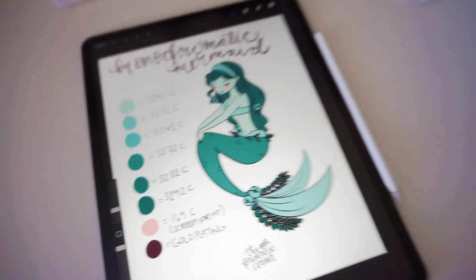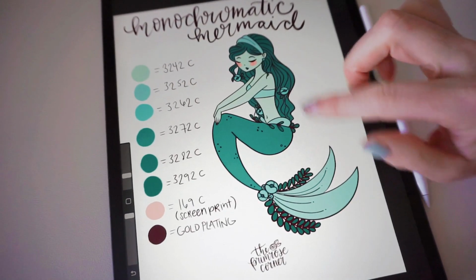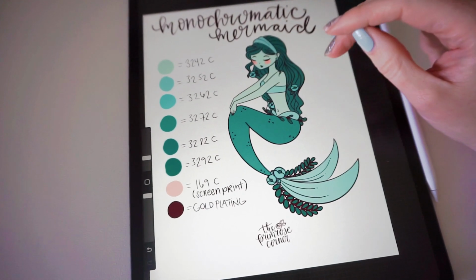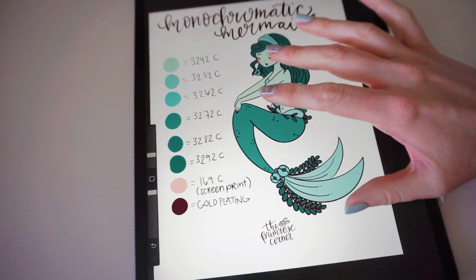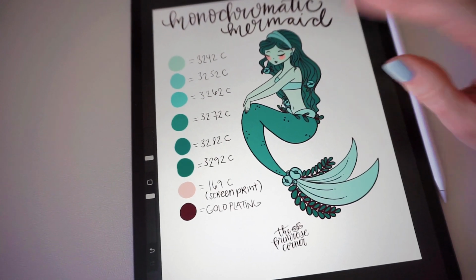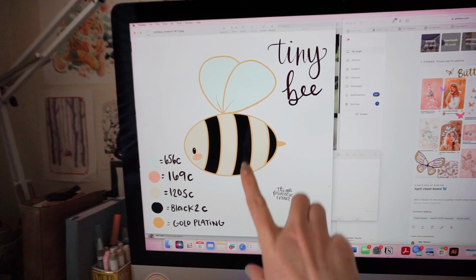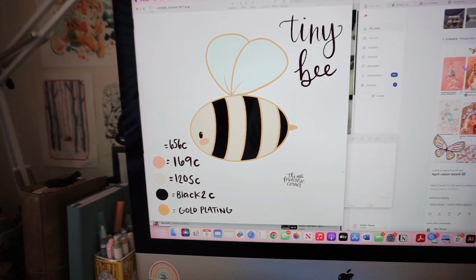Here's what I will be sending off to my pin manufacturer. I've got the design and then all of the Pantone colors, including the plating, and then they will take this on their end and make sure that all of this is going to work with the way that they have to create the pins. And then they'll send me back a rendering of what the pin will look like, and we'll go from there.